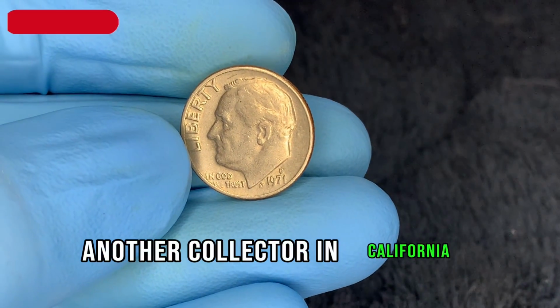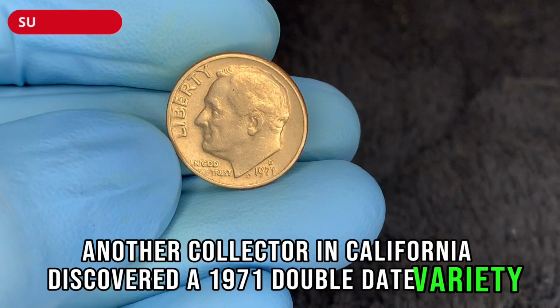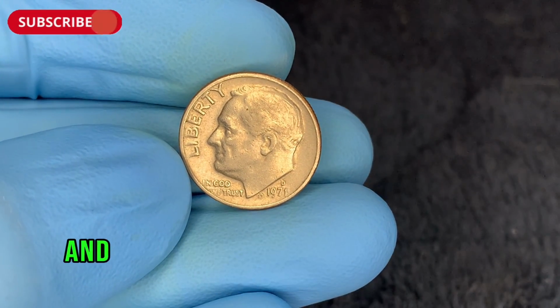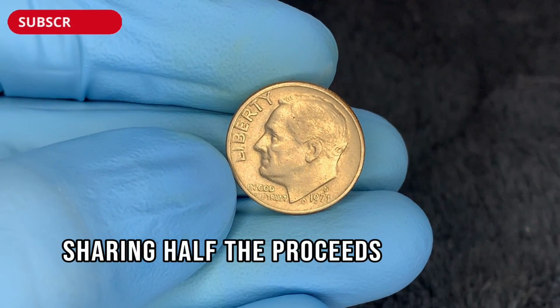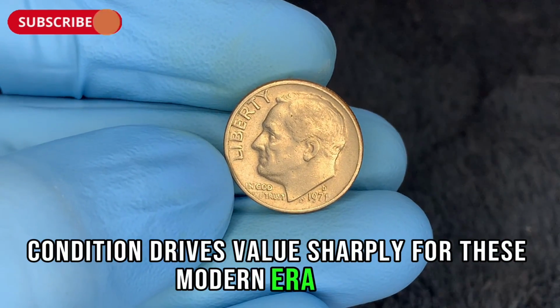Another collector in California discovered a 1971 double date variety, where the date lug shows a faint extra 1, on eBay and, after verifying it with variety specialists, sold it for $600, sharing half the proceeds with the original seller. Condition drives value sharply for these modern-era coins.